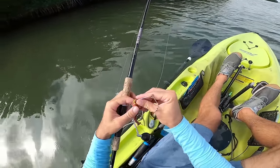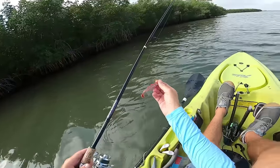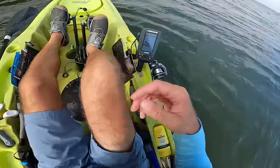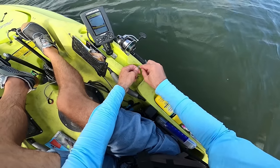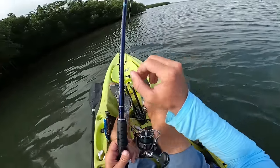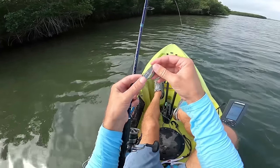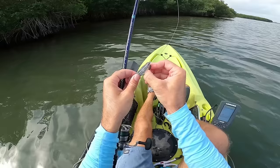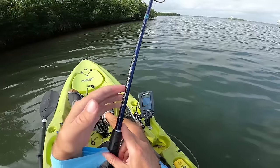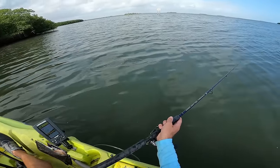I'm getting weeded up quite a bit, so I'm gonna try switching to this little Hyperlastics dart spin on a weighted EWG offset hook. And I think with this, we won't snag the weeds as much.